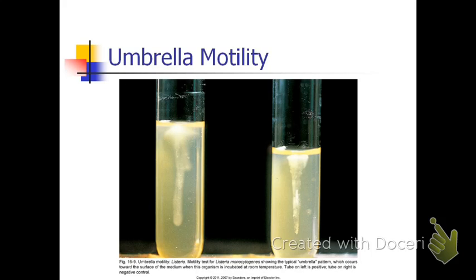The caption says here, umbrella motility is the motility test for Listeria monocytogenes, showing a typical umbrella pattern which occurs toward the surface of the medium when this organism is incubated. Take note, at room temperature. The tube on the left is positive, and the tube on the right is a negative control. So you'll be able to see here the umbrella-shaped motility.